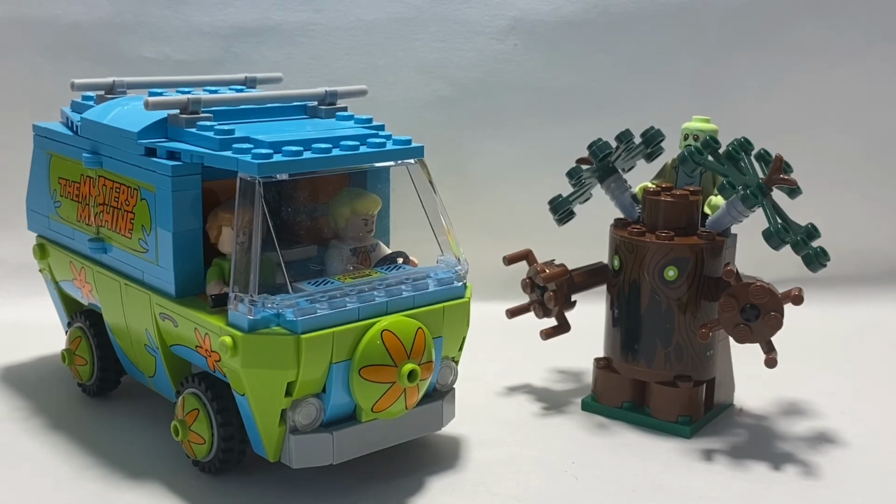Yeah, all in all, this set is a very nice set. I'm so glad I own it. Tell me your guys' thoughts of the Mystery Machine. Is it a worth it set, or is it just not that good? My opinion is a 10 out of 10. I absolutely adore this set.